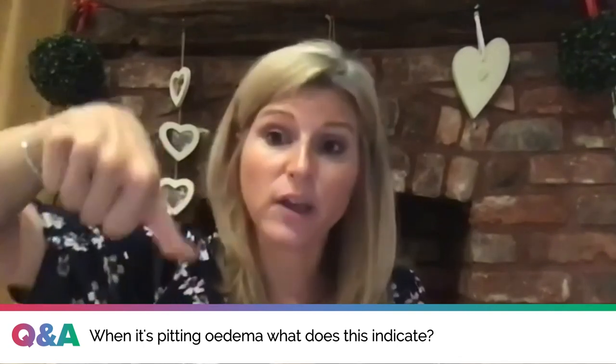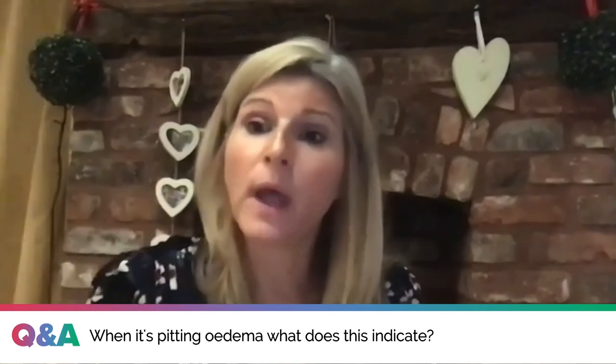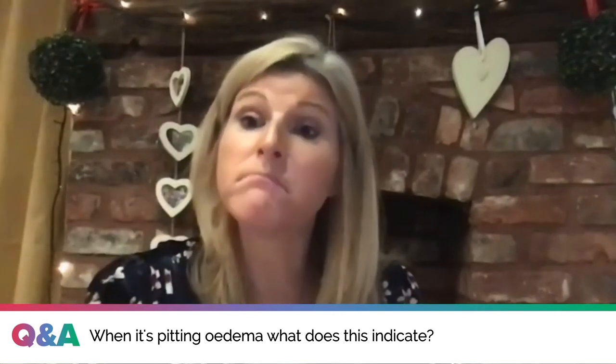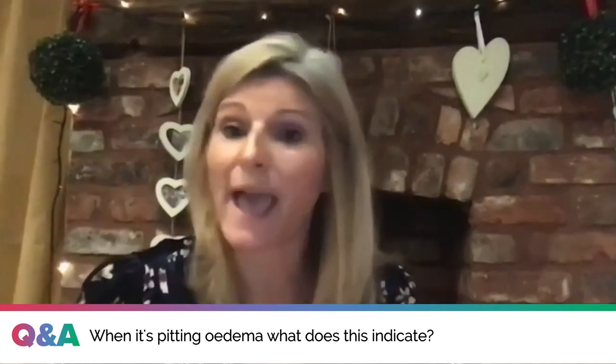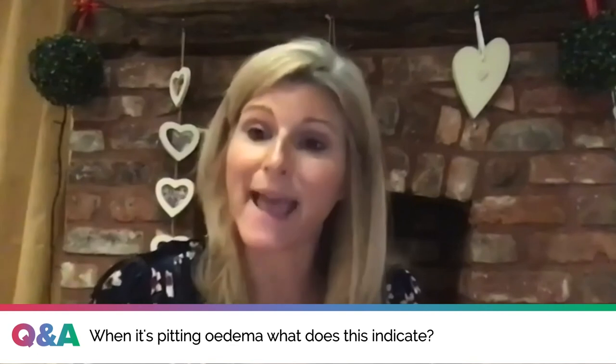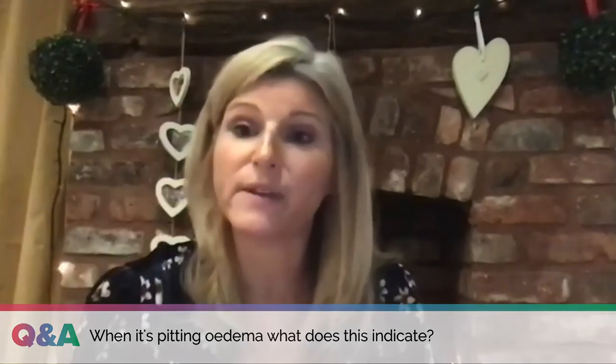So pitting is when you can leave a dent in the skin. Sometimes we think about when patients mark severely from clothing or from the side of a wheelchair or anything that they're pressed against. So this pitting is whether you can leave a dent or not. It generally tends to be those swellings that are a higher water content. In true lymphedema, we've said there tends to be those skin and tissue changes which make it more resistant and harder to leave a dent or to pit. So generally it's the higher watery swellings that are pitting.